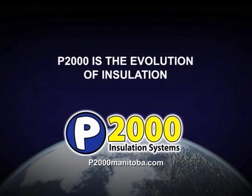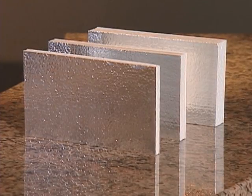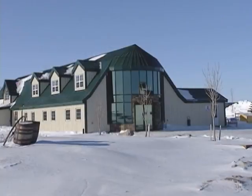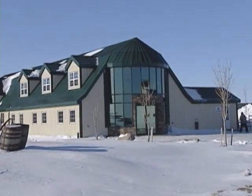There's never been a more versatile insulation on the market today than P2000. Under concrete, under carpet, wrapping a building on the outside, wrapping a building on the inside, interior finish, an approved vapor barrier, insulation, Tyvek, all rolled into one. This is a new revolutionary product, super thin, wrapping our building basically in an insulation blanket. P2000, quite simply, is the evolution of insulation.